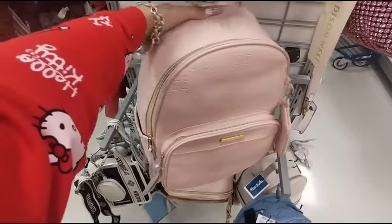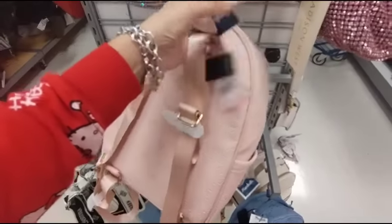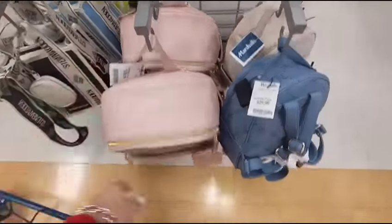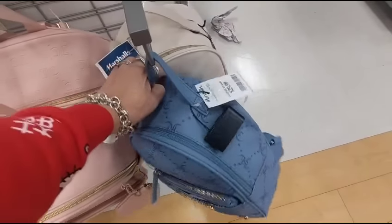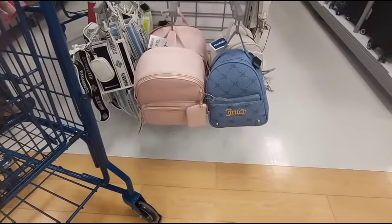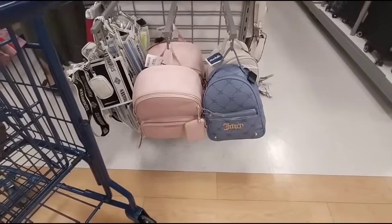Juicy Couture backpack as well. It comes with a little coin or card carrier, and it has the side pockets, and $29.99. That is a great deal right there for the pale pink Juicy Couture. And they also have the small one in blue and in white, and that's also $29.99. So these are both the same. If you want the big one, go for the big one. If you want the smaller one, go for that one.